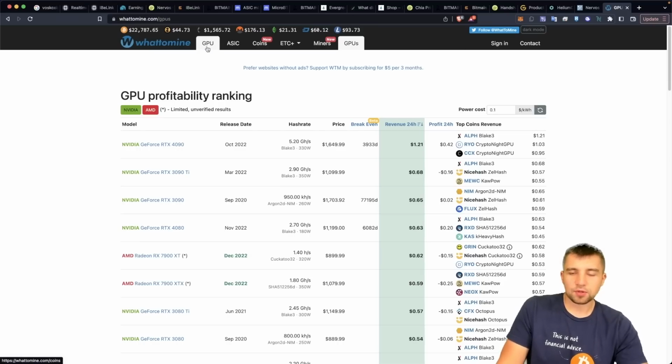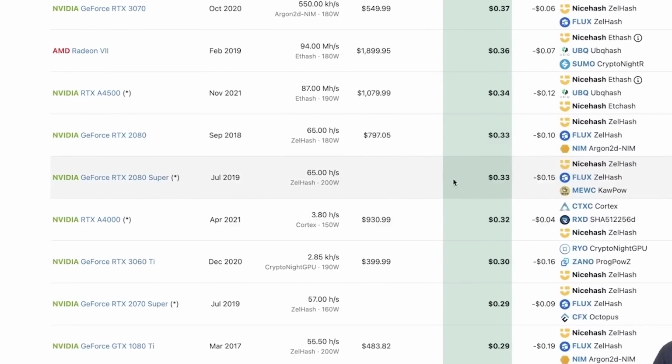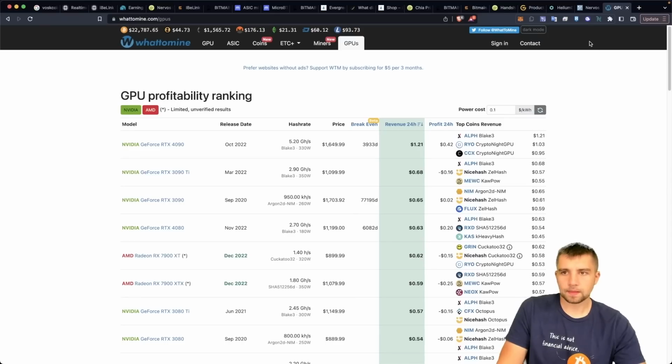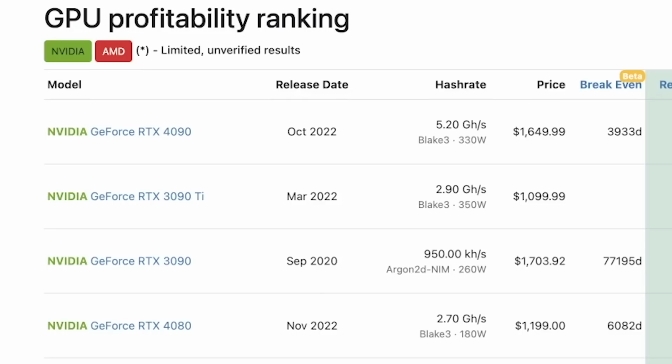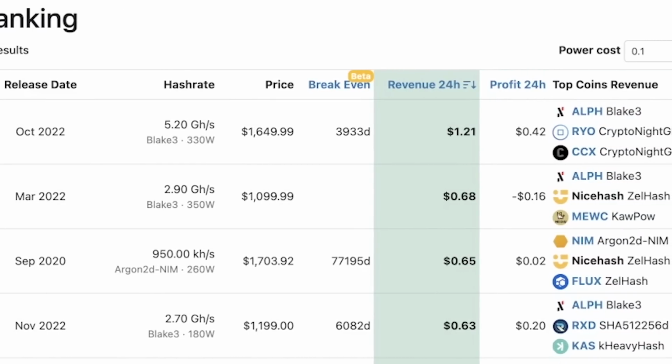But when we look at GPUs, right, what about GPU mining? Well, at 10 cents per kilowatt hour, you lose money with almost every graphics card in existence. So it's a poor investment. But hey, if you got the hardware, maybe worth running. If you're going to buy it, you'll probably break even in about 3,933.